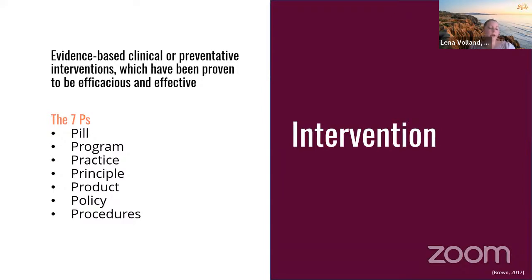But remember, when we're talking about implementation science, these interventions have already been shown that they are working. They have been shown that they are working in a really controlled laboratory setting. They have been shown that they are effective in a more clinical setting. So we are not so much concerned about whether or not these work. We are more concerned about how we can make them work in the real world. And that is implementation science.